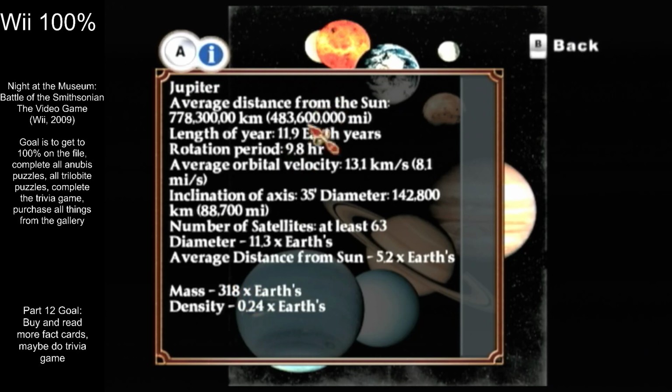So they have two lists of average distance from Sun. There's the average distance from the Sun in kilometers or miles, but then at the very end of the list there's also just how much it is compared to Earth's, which is funny. Mass 318 times Earth's. Density 0.24 times Earth's.